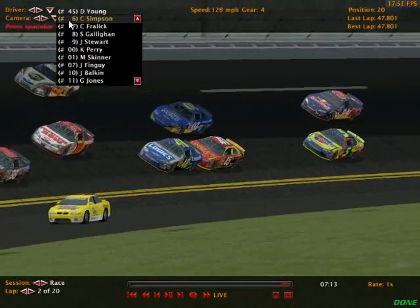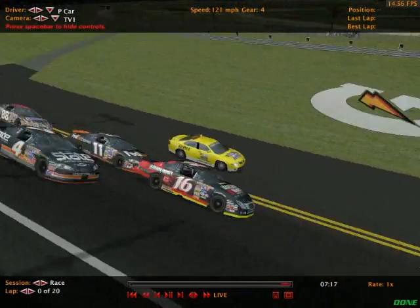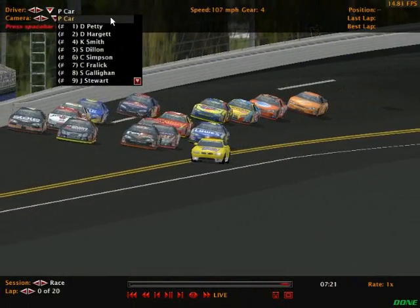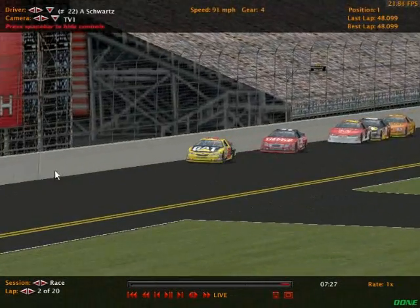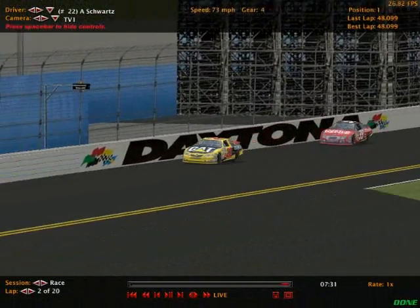So I have no clue who won it back to the line. There's the pace car. He's going to catch up to the leaders here. Let's just see who won this race back. It looks like it was Andrew Schwartz in the number 22 car. And yeah, he did. All right, so Andrew Schwartz wins the race back to the line after the first caution of the season. Let's get a replay.